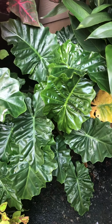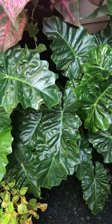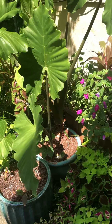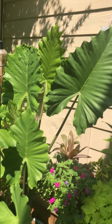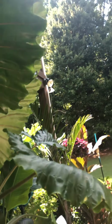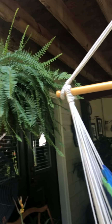But so pretty. This one, you really do have to keep it in more of a bright shade area. It doesn't like really direct sunlight. Whereas Portora, you know, it can deal with some direct sunlight. This one gets direct sunlight. This one, the biggest one, barely gets any direct sunlight. It's more of just a bright shaded kind of area over here.